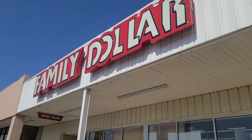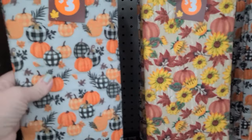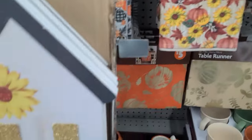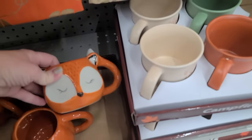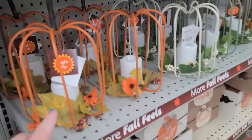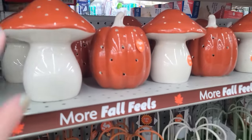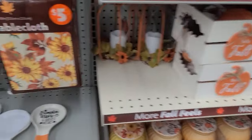Let's just drive into the store. Hello, Family Dollar. Oh, yeah, Family Dollar's got it going. Cute. Yeah. Home. Oh, they got a little fox mug. That's so cute. Your linen, you know, table stuff. Oh, I like these. And look at the little mushrooms. My brain is not functioning.